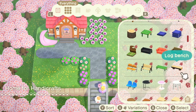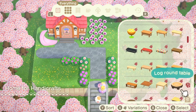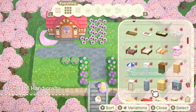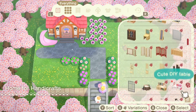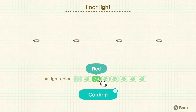You could have a log bench out here, because it is crafting things. That's what it is. I don't mind those kind of things. An orange end table? No. Log round table is interesting, but let's try to stay away from that for a bit. It doesn't quite work. A bamboo shelf could work if it's outside. It's an interesting thought for sure. Log stakes. I like the idea of a floor light that she would just have. She would just have the floor light.